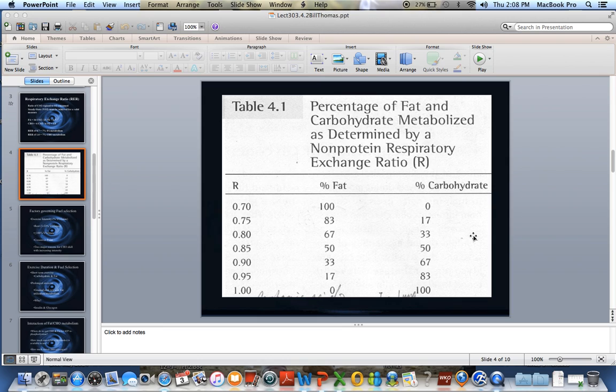you'll see that you have an R value on the left, percent fat, percent carbohydrates. What this basically says is that at an R value of 0.7, we're metabolizing 100% fat. At 1.0, we're 100% carbohydrates. Well, in truth, there's never a point while we're exercising, or actually even sleeping, that we're metabolizing 100% fat. It's always going to be either a mixture of fat and carbohydrates or 100% carbohydrates.